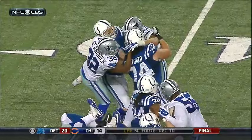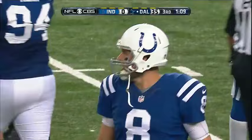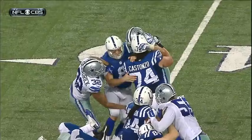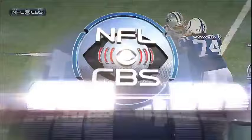Now the officials meet, and they change their initial ruling, and call it a fumble, recovery Dallas. They'll be looking at that. Here it is, the ruling on the field, it's a fumble. And we're going to Scandrick coming in and forcing that fumble, which was recovered by Selvie of the Cowboys. After reviewing the play, the ruling on the field stands. It's Dallas's ball.